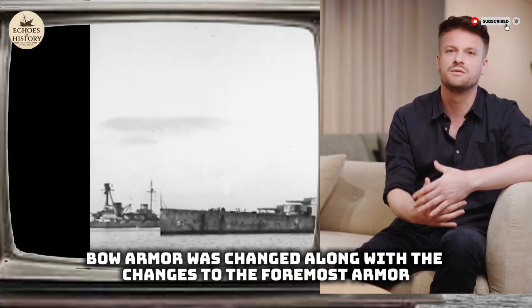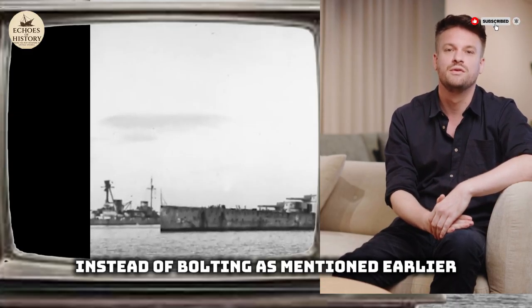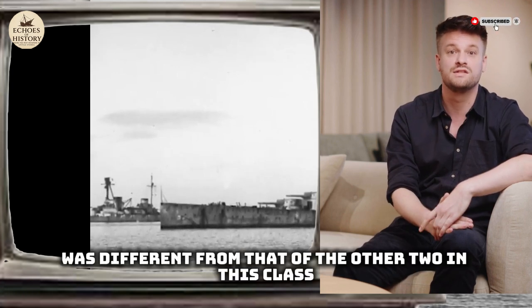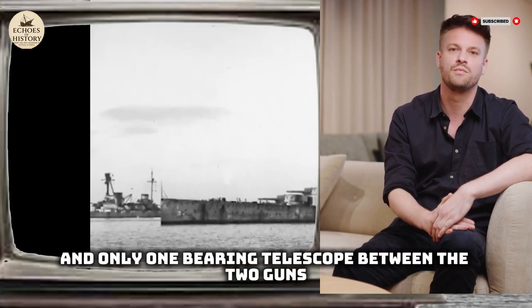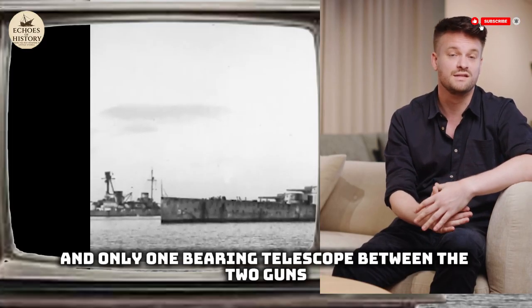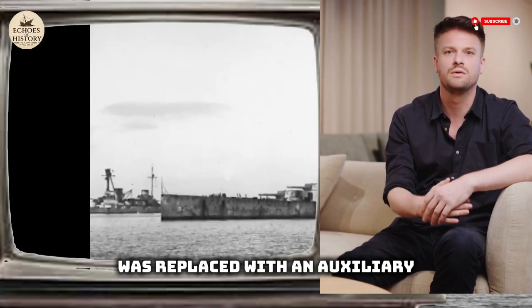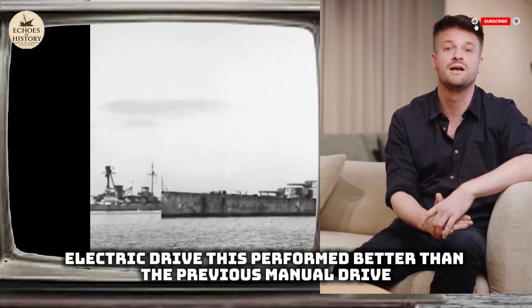The armor of Hindenburg was similar to that of Derfflinger. However, the sloping of the turret roofs was 150 mm instead of the 110 mm found on Derfflinger. Bow armor was changed, with the forwardmost armor being thicker and attached by riveting instead of bolting. As mentioned earlier, the armament of Hindenburg was different from that of the other two in this class.